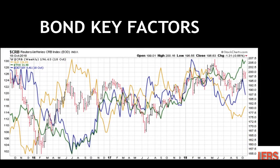Key factors. Let's look at these. The top green line is the yield, and it's made new highs there. Then we have the CRB underneath, which is pointing up, suggesting higher yields. Then underneath that is a blue line, which contracted sharply this week. That is the 10-year Treasury in Germany. That's the most important factor over the short term. But down at the bottom, you can see gold broke out to the upside. So here we have three or four different angles suggesting higher interest rates. All right, so pretty interesting.